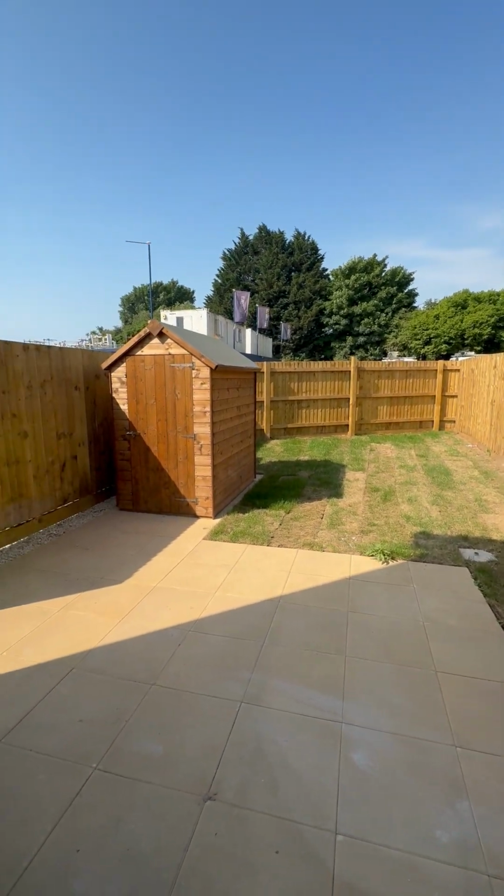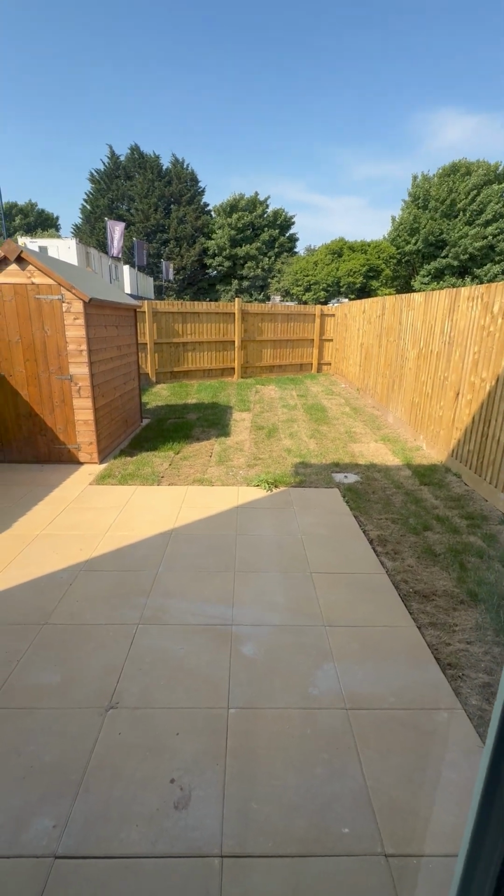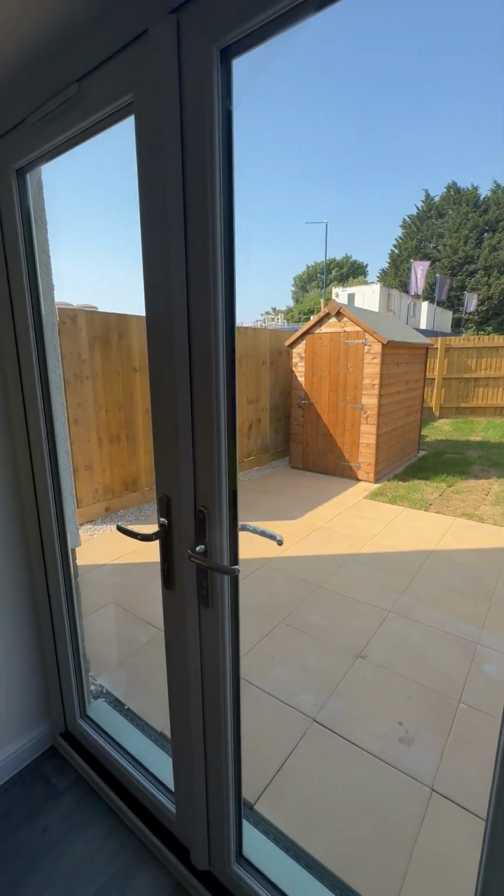Shed's gifted. We've also provided you with a rotary dryer. The rotary dryer is actually in the shed at the moment. That's also gifted to yourself.